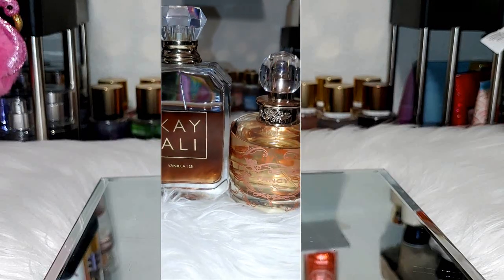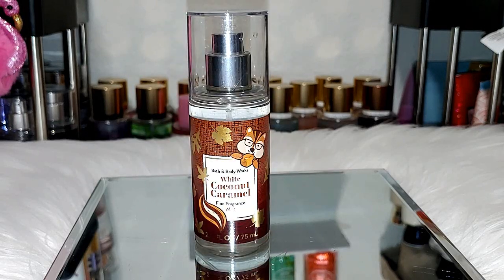Maybe not just gourmand scents, but of course you can play around with a variety of scents and see what this would pair well with. You just have to keep in mind, do you want your fragrance to have an extra coconut and caramel scent to it? Just try it out, you never know how it's going to come out.